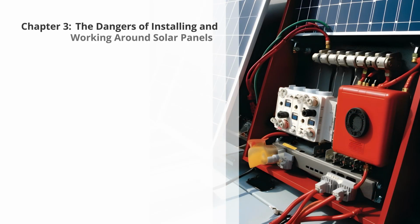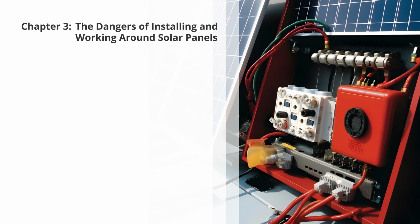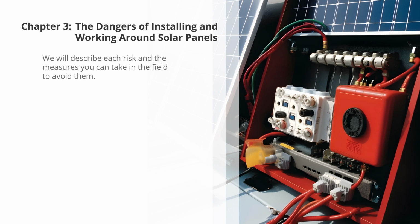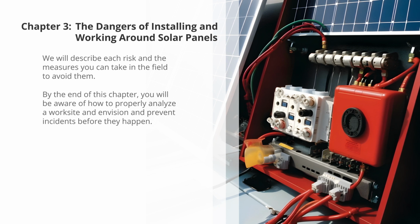Chapter 3. The dangers of installing and working around solar panels. Working with solar panels involves a wide range of hazards because of the combination of dangerous working conditions it entails. Here, we will describe each risk and the measures you can take in the field to avoid them. By the end of this chapter, you will be aware of how to properly analyze a work site and envision and prevent incidents before they happen.